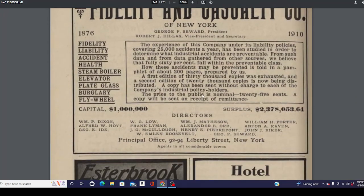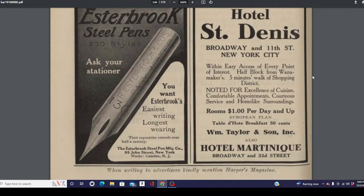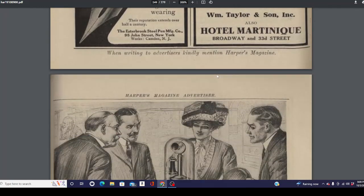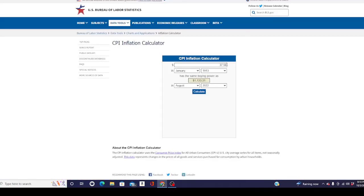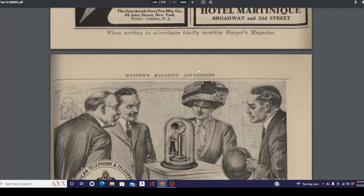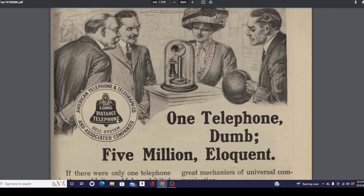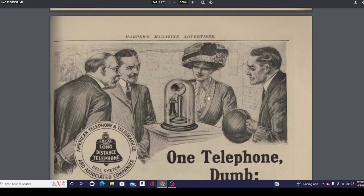Fidelity and Casualty Company. Fidelity against burglary. Plate glass, elevator, steam flywheel. What the hell is that? Esterbrook Steel Pens. Very interesting. Hotel St. Denis. I think that place is still there in New York City. Interesting. Wait, it was $1 per day for a room. What was $1 again? Can't remember. $30-something? And it is $30.22. So it's $30 for a day to stay at a hotel. That's actually really good. And we got local and long distance telephone, American Telephone and Telegraph Company, Bell System. One telephone, dumb, 5 million, eloquent. Interesting. That's a really great picture.